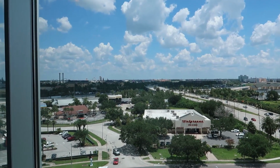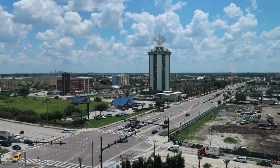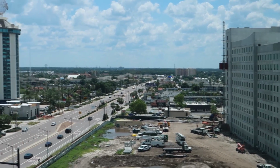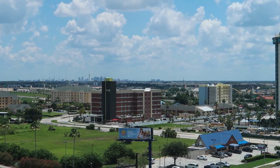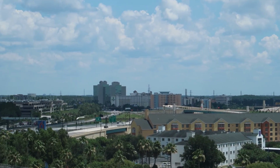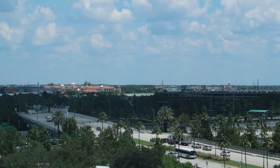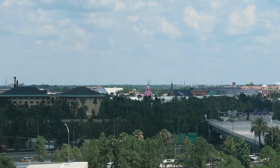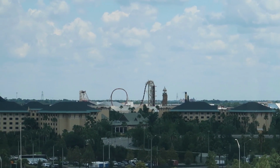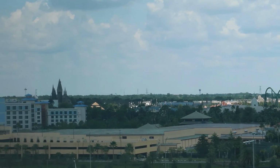Just looking out the window from the 9th floor, a lot of really interesting things that we can see from up here. You can see Fun Spot over there. You can see the Bayside Tower being constructed right around the corner over here. And then if we turn, you can see downtown Orlando right there. And then we'll keep turning. And then you can see Hard Rock Hotel, City Walk, the pink thing is Antojitos. There's Rip Ride Rocket, and Dr. Doom's Fearfall, and Hulk, and Hogwarts Castle right there.